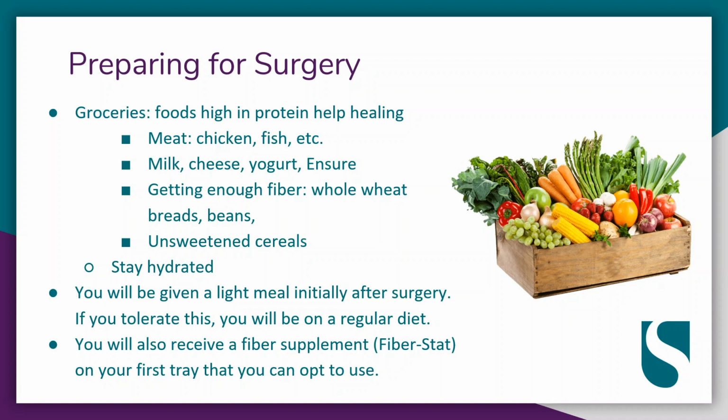So preparing for surgery, it's very helpful if you think about eating foods that are high in protein. Protein helps with wound healing. Things like milk, cheese, yogurt, chicken, fish, Ensure. Also, it's very important to get enough fiber. Fiber helps with constipation. It helps reduce inflammation. It helps with digestion. Staying hydrated is very important before, during, and after your surgery. That's something that we're going to monitor very closely during your stay here at Sturdy.